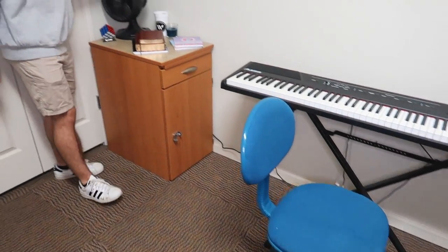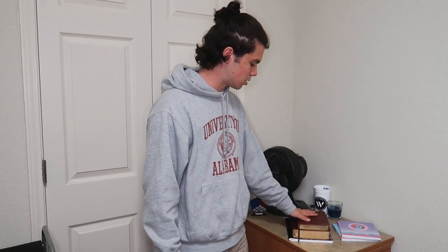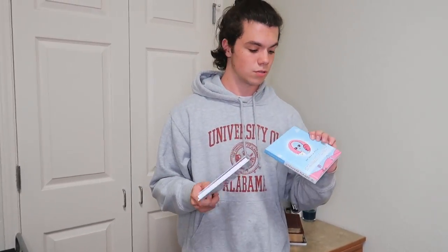I have my fan that I cannot sleep without. I like sleeping in the cold, but the main reason I have this fan is because of the sound. I love the sound it makes. Rubik's Cube, devotion book, another Bible. These two Nathan W. Pyle books. I love these books so much. Another candle that for legal purposes I do not ever light. And a cup of random things like ponytail holders and batteries.